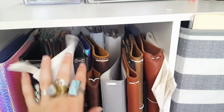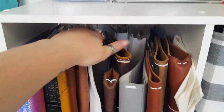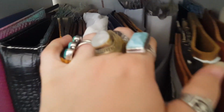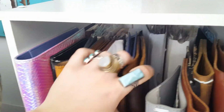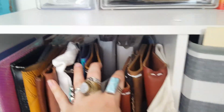So in the front here, it needs to be a little organized better, but I have all of my empty TN and journal covers. And then in the back here, I have some of my favorite journals that I've already completed. So these are ones that I like to go back to from time to time and look at. So I keep those back there because I don't really need to see them all the time. But if I do need to get to them, all I have to do is pull out like 4 of these in whichever spot that I need to access that, and they come out.